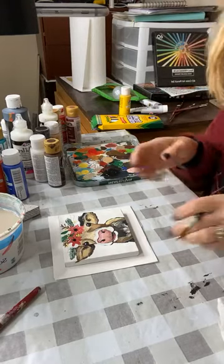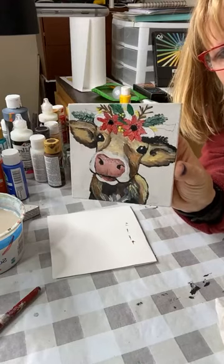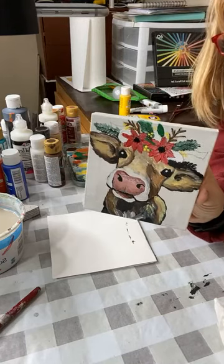What do you think for background color, guys? I'm not sure.